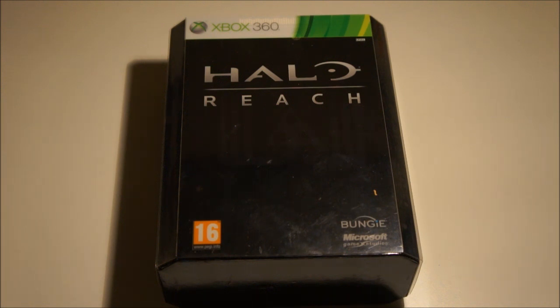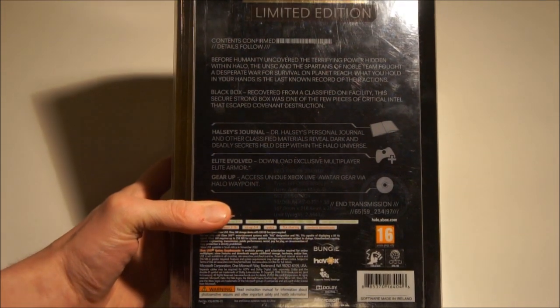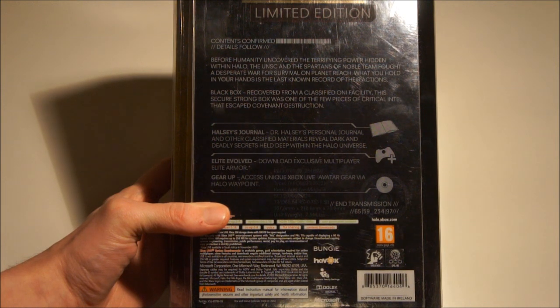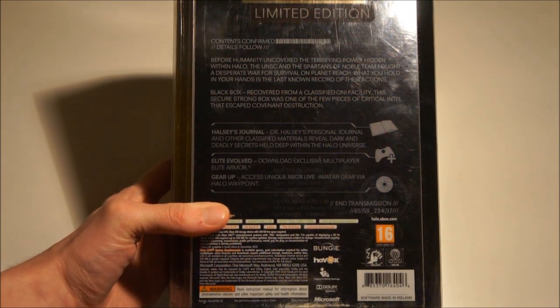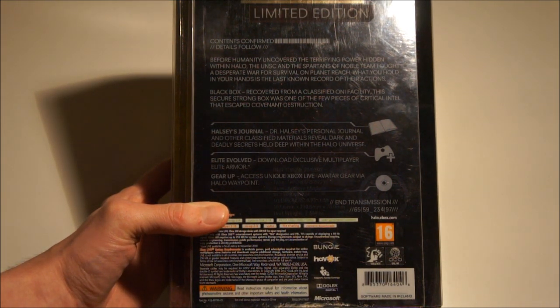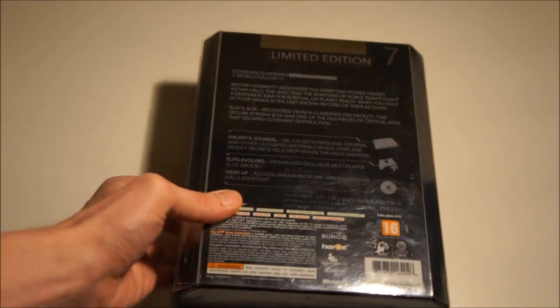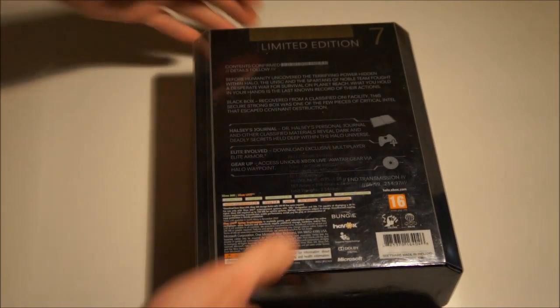This is the Halo Reach limited edition, and it's a black box or a strong box that was recovered from a classified ONI facility, and this secure strong box was one of the few pieces of critical intel that escaped the Covenant destruction. At least that's what it says on the box. So the contents are Dr. Halsey's personal journal and some downloadable content stuff. And this box actually has a lot of cool stuff in it.